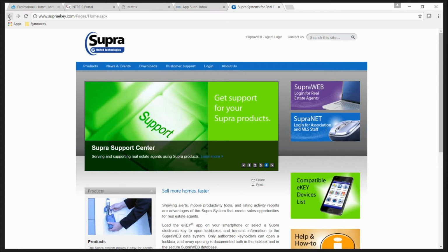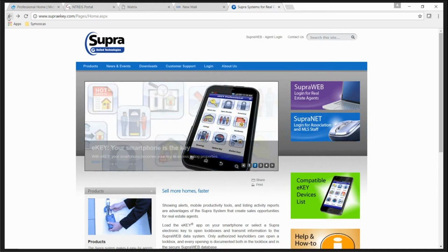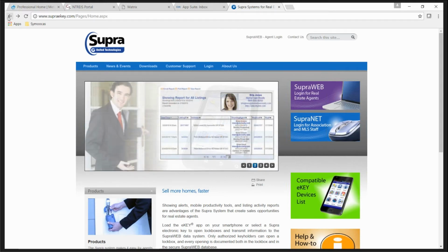Also, with the EKey, you do not have to update it in a cradle. That's right. Those display keys, you have to put in a cradle once a week and update it. And if you forget and you're out and about, guess what? You've got to call in and get an update code. The EKey does not have that issue. It updates automatically on your phone.